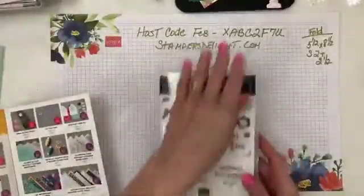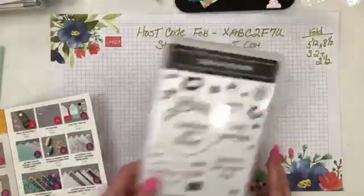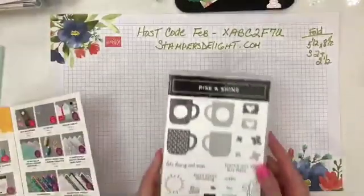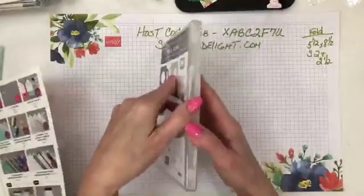And it coordinates with our Label Lovely punches. So that's a great deal. The second one is a $100 purchase. With a $100 purchase, you get the Rise and Shine. I haven't played with this one yet.